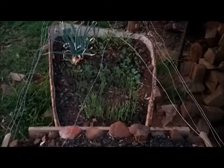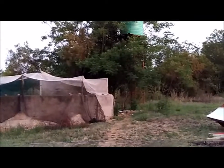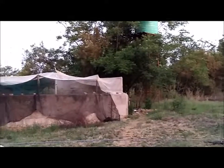Anyway, so yeah, the plants are going great. The wife is in the rabbitry. When she comes out, we'll do a little rabbit discussion. Look at our grass, it's growing brilliantly.